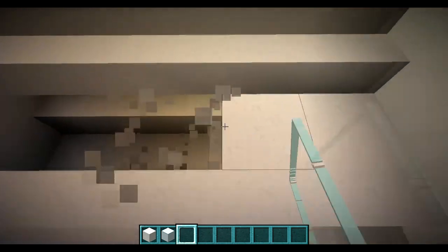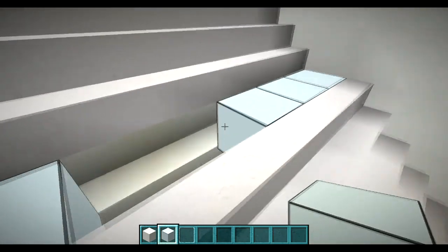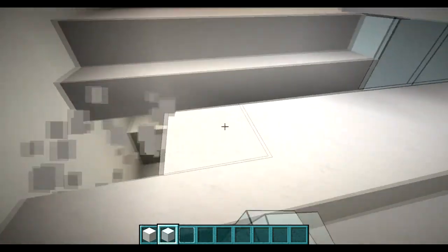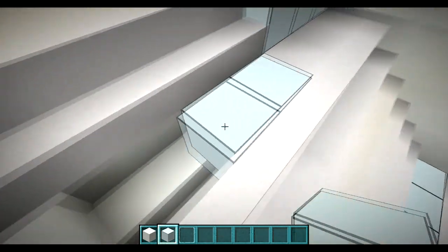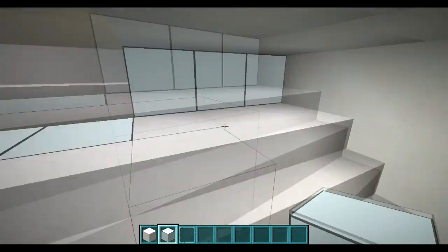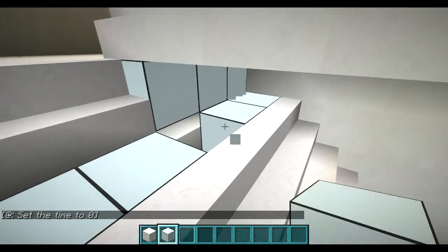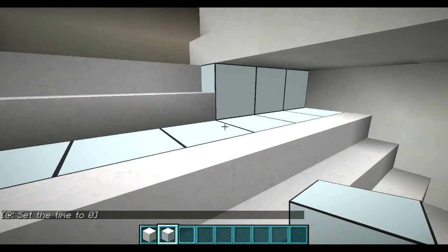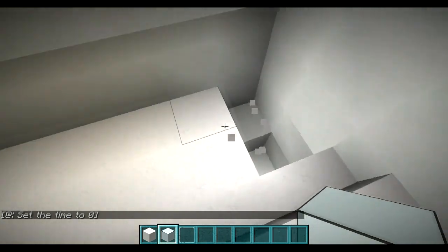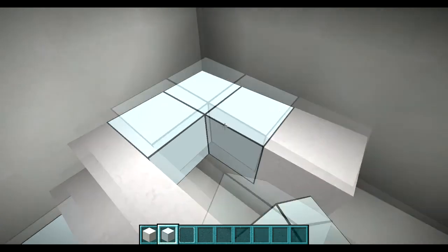What if we did this middle, a strip of glowstone? That would not work at all. Yeah, I can actually see that working for you. Should we just leave that side like that, nice and cool? Or should we do this also? Because I think that would be a little too much. Guys, I don't know. Man, I don't know. Alright.